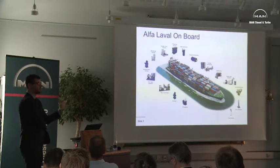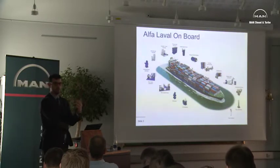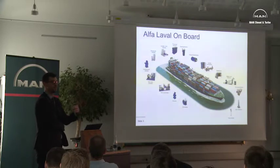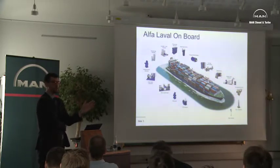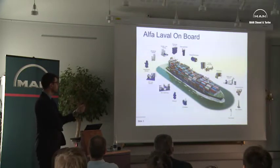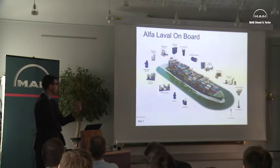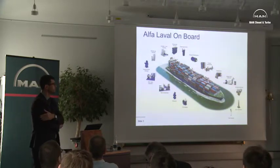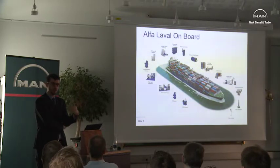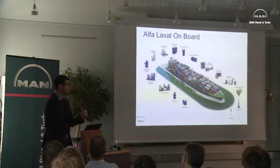So participating in the development of this technology was for us an opportunity to create a further occasion to serve owners in choosing their own fuel. So it was not for us to choose one fuel in particular, but to create solutions for every possible fuel on the market. So it was 2013 when we were developing the EGR water cleaning system that we had the opportunity to start also the development of a fuel conditioning system.